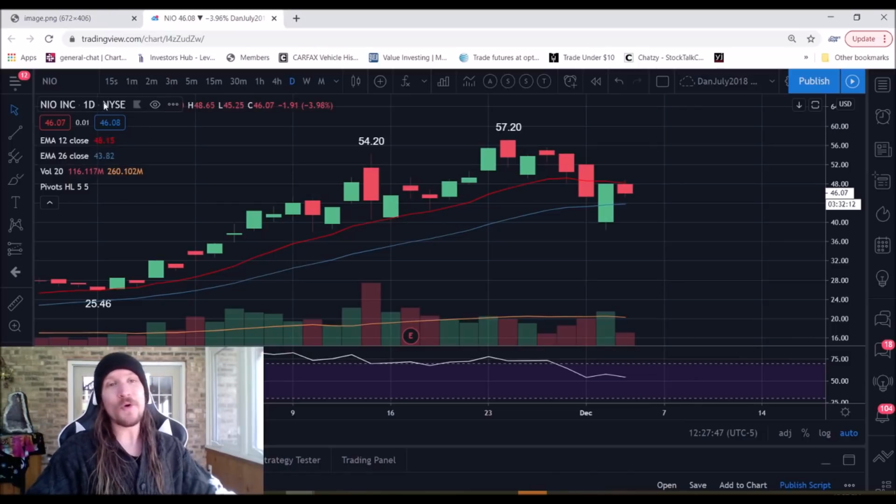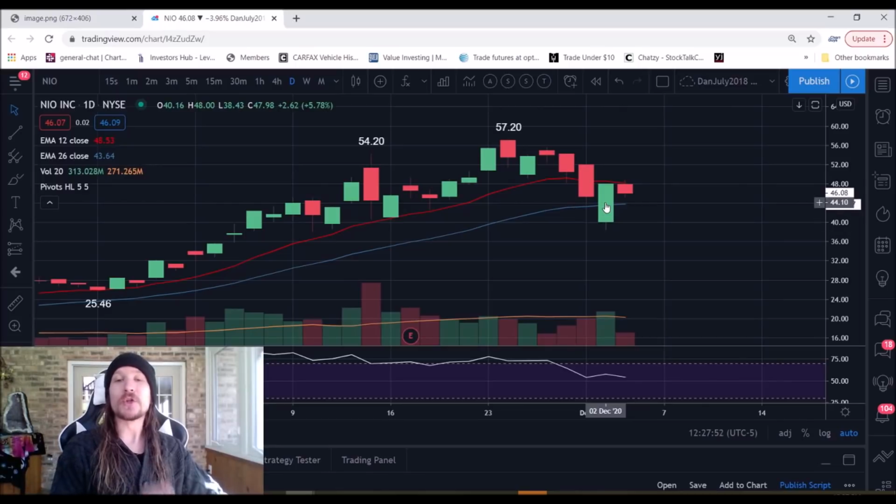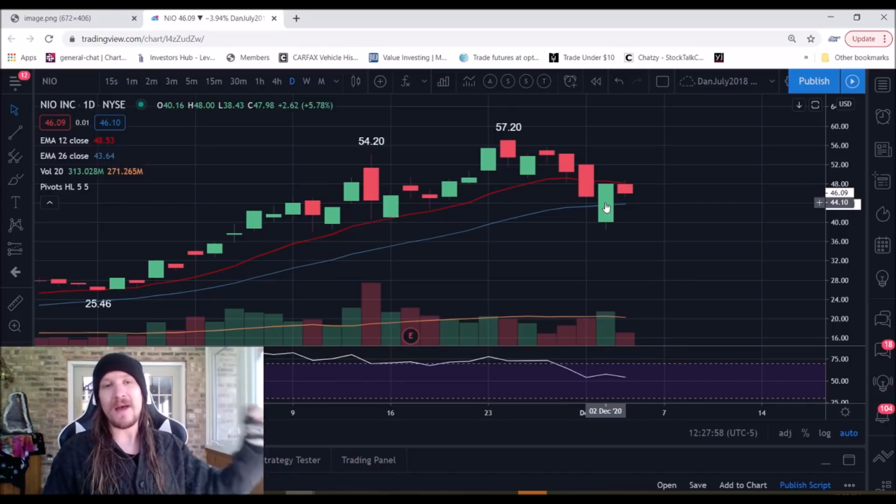So heading into the morning, knowing all that, huge day yesterday. Bulls in complete control. Look at how the market makers shift. The faster that market makers can shift your emotions from maximum FOMO to maximum fear, the more money they make.